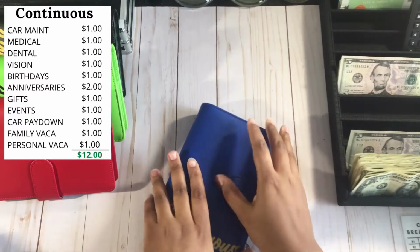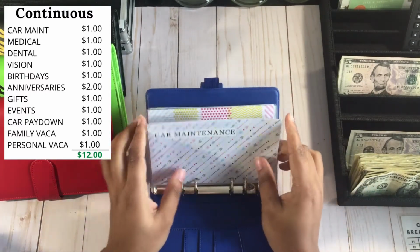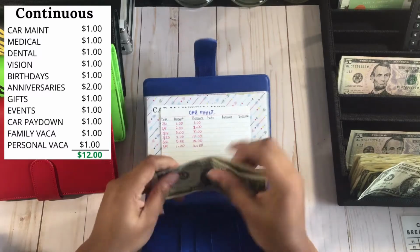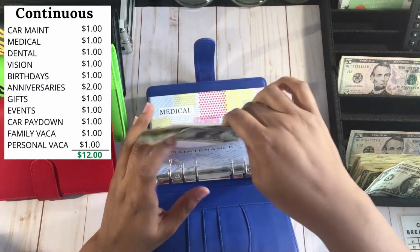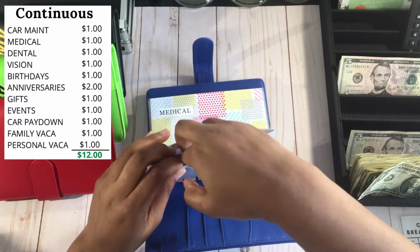Okay, so now we're going into continuous. Continuous for car maintenance. We are going to stuff, I think it's $1. Car maintenance is about to be depleted tomorrow. I need to go and get an oil change. Now, my oil change runs about $66, $67, and that's with a discount.